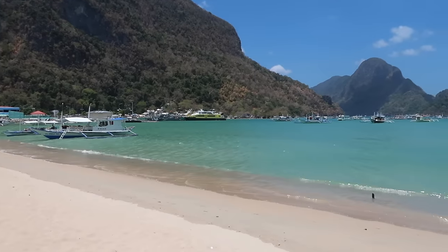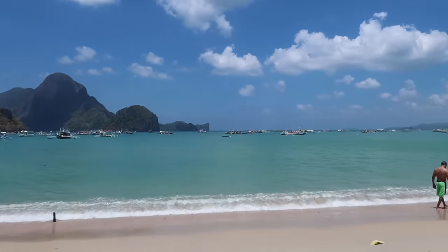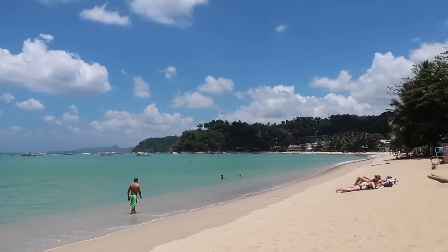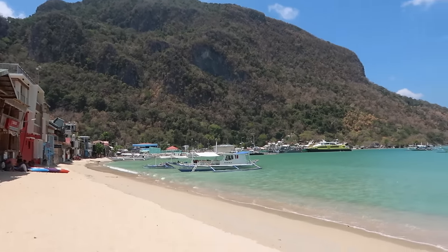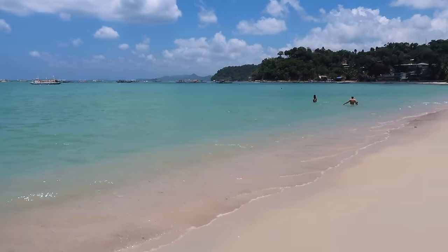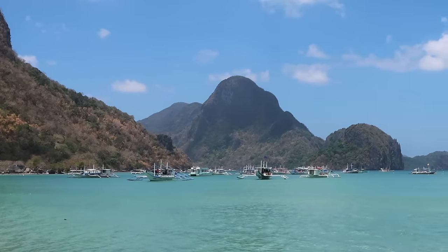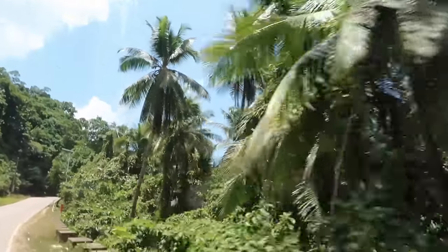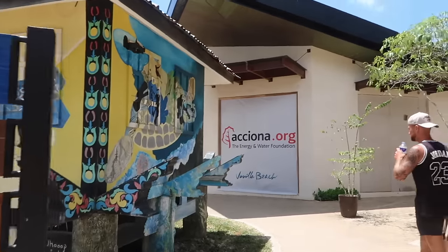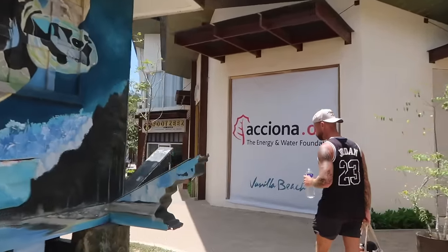We've just come down to the beach by our hotel. This is El Nido Beach. It's actually really nice. It's kind of reminding me of the beach in the Phi Phi Islands that we always used to go to. It looks unreal, and the water is really blue as well. I actually can't wait to see what this beach looks like.